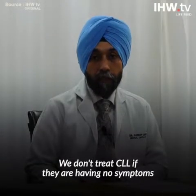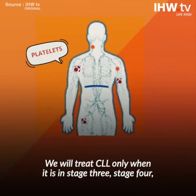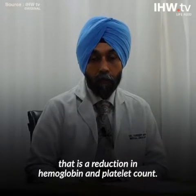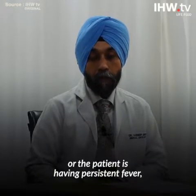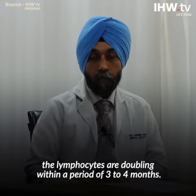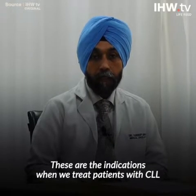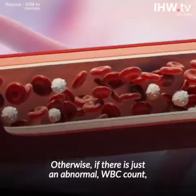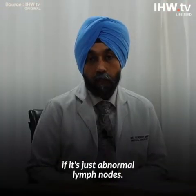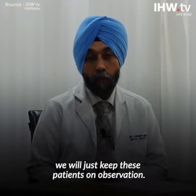We don't treat CLL if they are having no symptoms. We will treat CLL only when it is in stage 3, stage 4, that is reduction in hemoglobin and platelet count, or the patient is having persistent fever, persistent weight loss, repeated infections, or the lymphocytes are doubling within a period of 3 to 4 months. These are the indications when we treat patients of CLL. Otherwise, if there is just abnormal WBC count, or just abnormal lymph nodes and no symptoms, we will just keep these patients on observation.